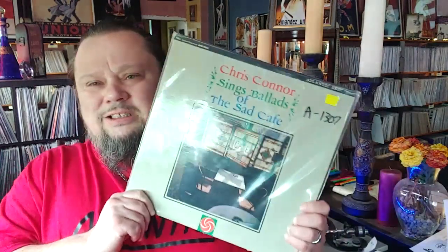Chris Connor sings the ballads of the Sad Cafe. She's a big part of the Bethlehem story. She makes a lot of early work at Bethlehem during the 10-inch era, and Bethlehem can't afford to pay her and keep her, and so the Ertegun brothers sign her up, and she makes a string of records at Atlantic, both in the 1200-1300 series and in the 8000 series, and it's fantastic, bluesy, soulful. She was initially with Kenton, if I recall, one of those great singers that went through his orchestra, and a lot of them went on to some kind of fame of their own.